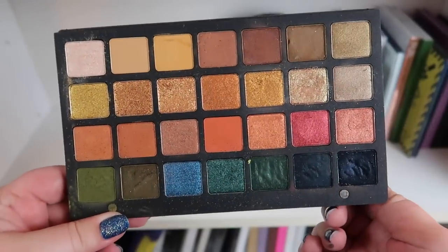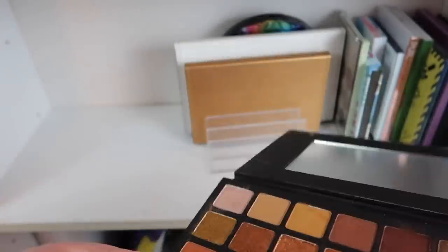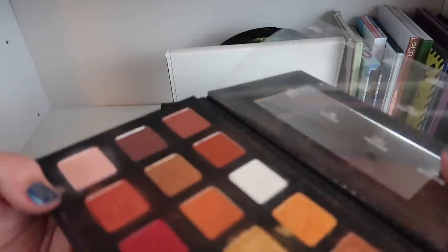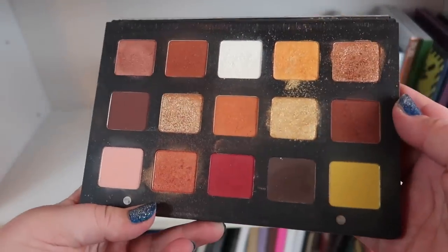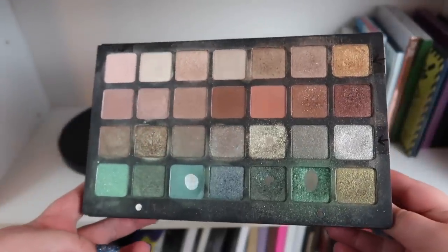I have the Metropolis palette. And most of these I rearranged, so they might not look the same as they would if you bought them brand new, but this is the Metropolis palette. This is the Sunset palette. And this is the Green-Brown palette.